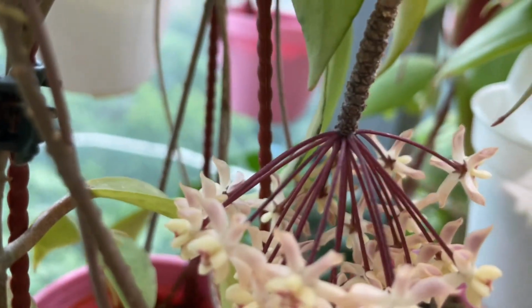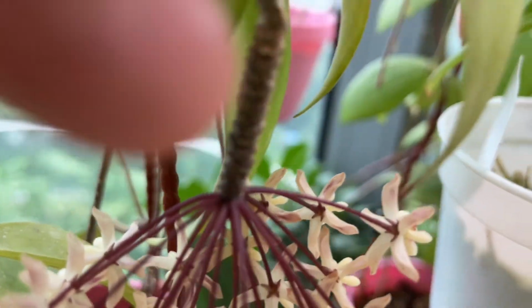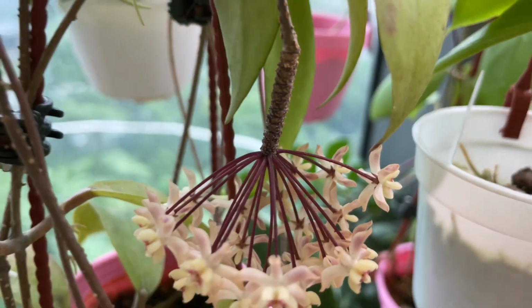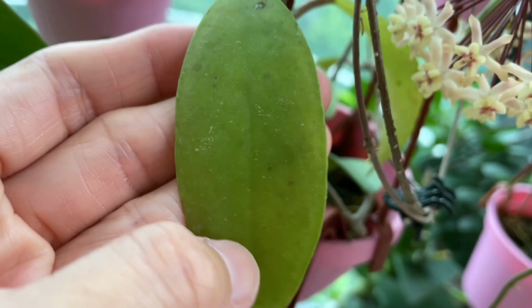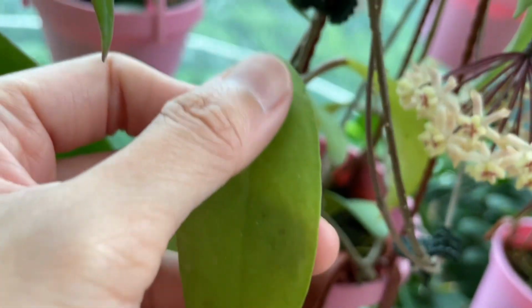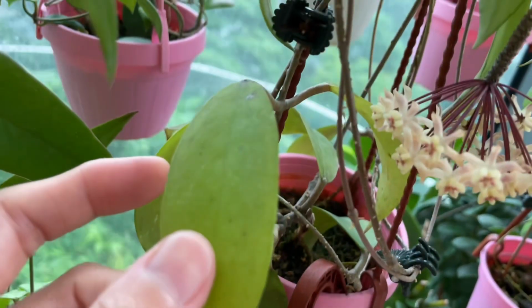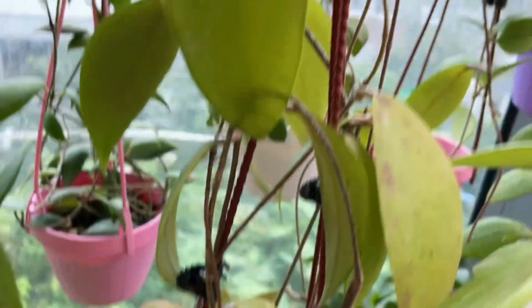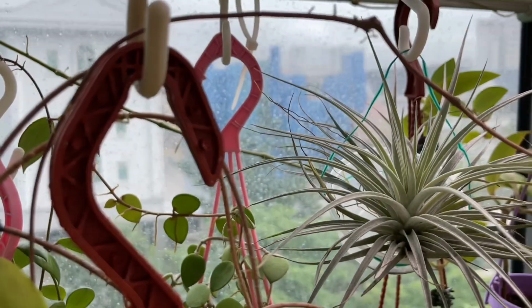So you can see from the peduncle that it has several rings around it, and this shows how many times it has already flowered. Just a quick talk about the foliage. It is pretty normal looking, without any obvious veining or pattern. Just a pretty regular Hoya leaf. For this Hoya, as I said just now, it flowers very regularly for me.